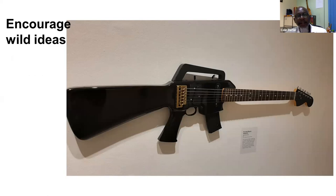But who would have thought that a guitar could look like an M16? In Peter Tosh's mind, this guitar was to shoot Satan, and so on. So it was like his musical weapon, right? So you want to encourage wild ideas like that in a brainstorming session, in a way that will get attention. That may work, but you want to throw in the wild ideas and the bad ideas and the good ideas and not so crazy ideas and so on.